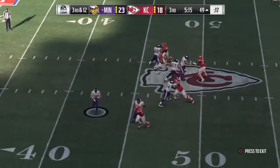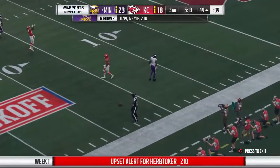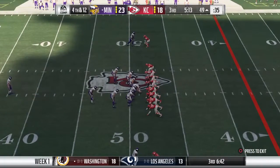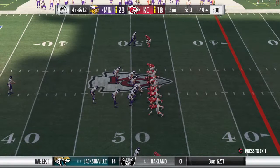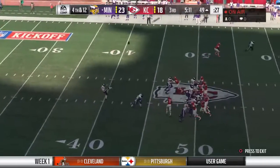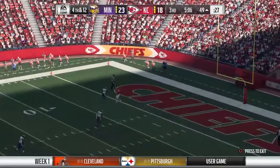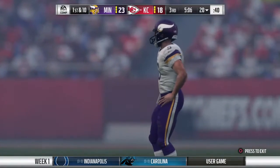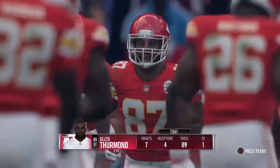To throw on third down. Hoover. A bullet throw, but incomplete. The Vikings send out their punter as he's on to kick it away. He gets it away. It's a high hanger. Now this is going to carry well into the end zone for a touchback. And now here comes Kansas City.